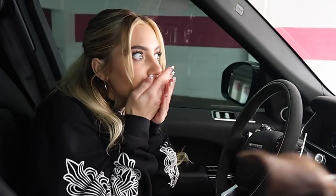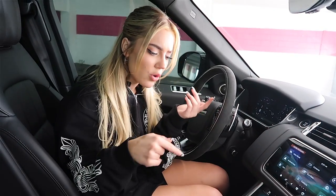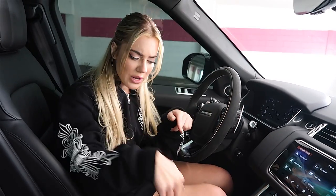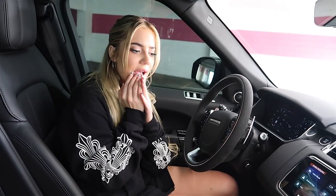It has a functioning horn. A functioning horn, and then it also lifts. So for off-roading, if I press this little lever right here, it lifts the car up. Yeah, I did that by accident one time.